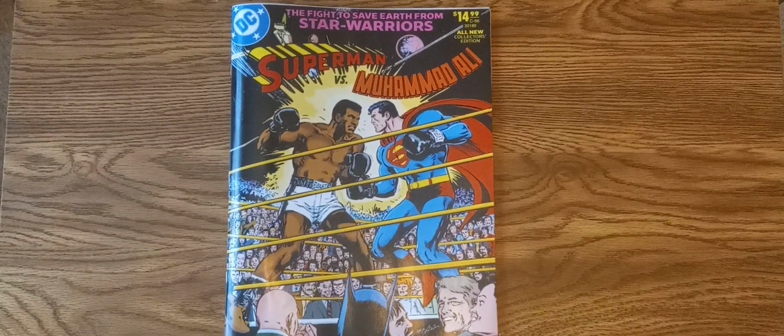What you're looking at here is a facsimile edition of the 1978 comic book, a treasury size comic book, All New Collector's Edition number 56. That's what it's technically called, but as you can see from the cover, it's Superman versus Muhammad Ali. And this facsimile edition came out this week, August 28th, 2024.